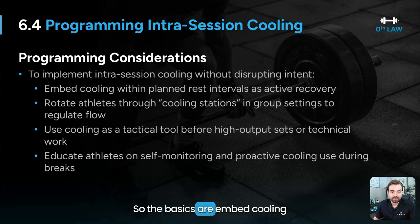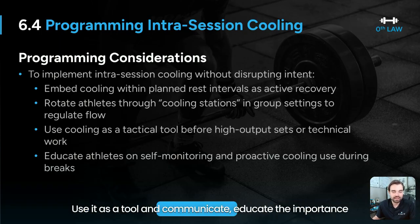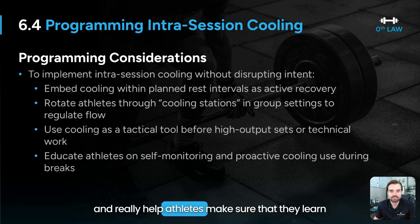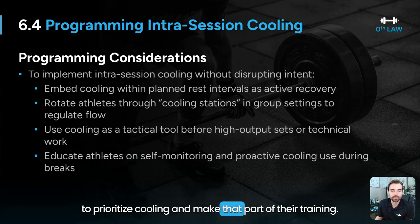So the basics are: embed cooling in rest intervals as active recovery. Make it part of the program, have cooling stations and opportunities set up for athletes, use it as a tool, and communicate and educate on its importance, and really help athletes learn, intuitively as well as through their education, to prioritize cooling and make that part of their training.